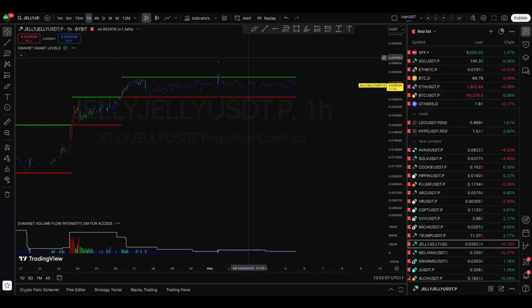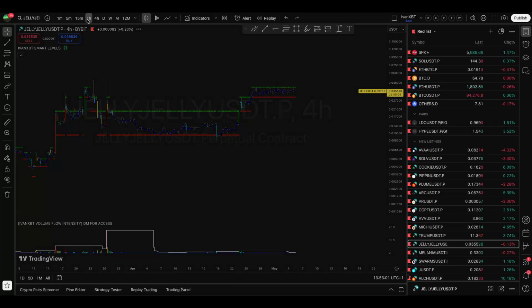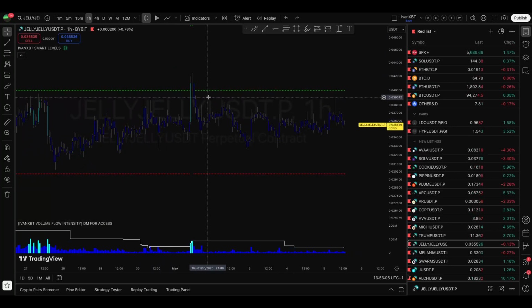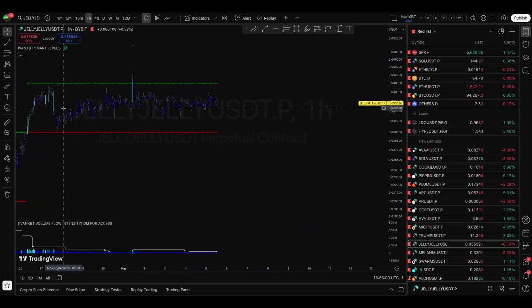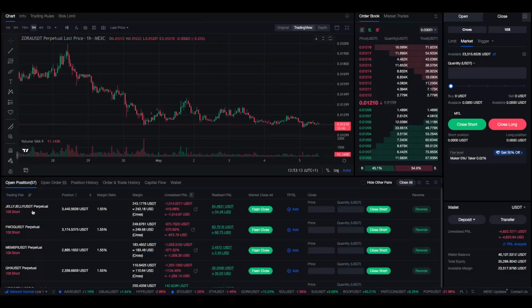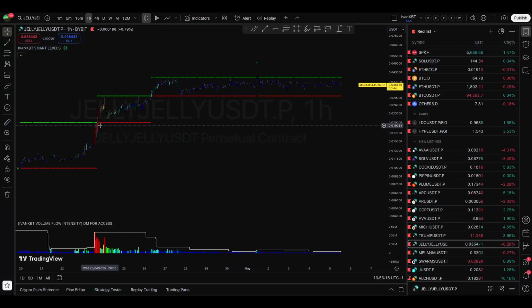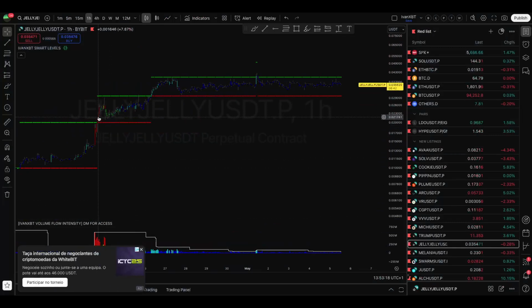So Jelly is one of them. Okay. I don't know what is going on with this coin. You can see volume has dried up. Like there's no volume here. I think this is just driven by market makers or cabals. The only volume happened was up there.